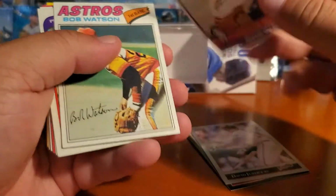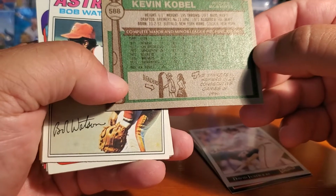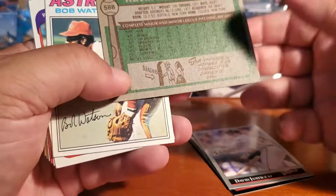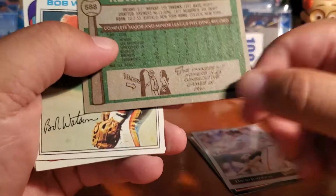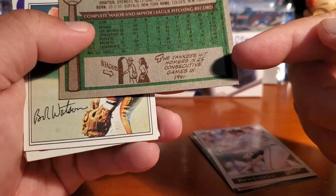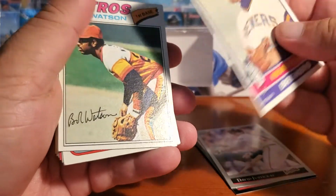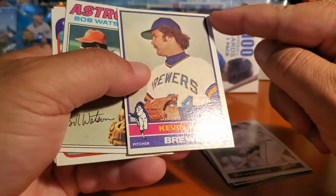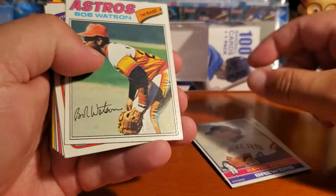And then this is a 1976. And look at this. The New York Yankees homered in 25 consecutive games in 1941. I always like these older cards. They had some nice little things on there. This is kind of cool to get. Hard to get. It's got a little ding, but it's still in really good shape.